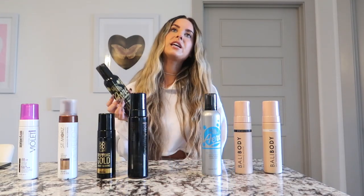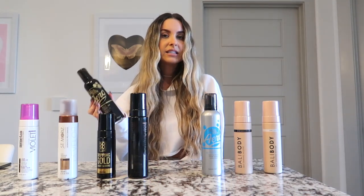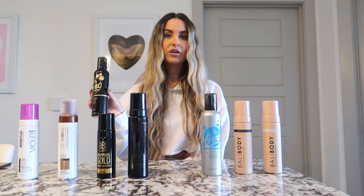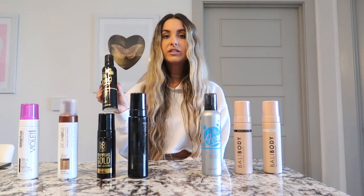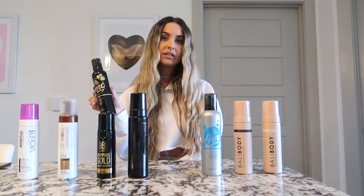It's, I don't want to say orange, it just looks kind of like a natural sun-kissed tan. It's not going to be super, super dark. That's why I said this would be good for beginners. So give this a go if you're looking for something. In the US, you can get this at Walgreens.